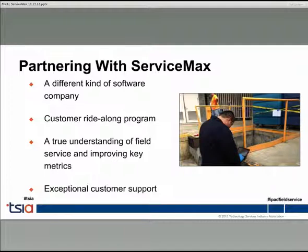They have a true understanding of field service and improving key metrics. And this is huge, right? They spend all their time trying to understand what it is about service. They spend tons of time doing research on how to make you provide better service to your customers.